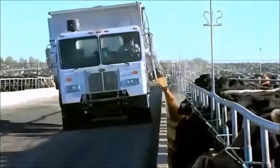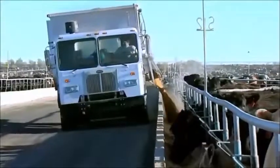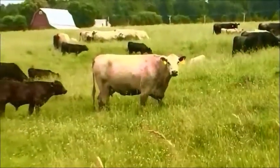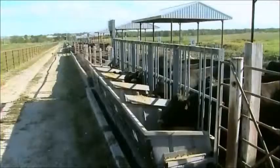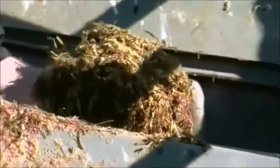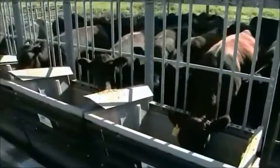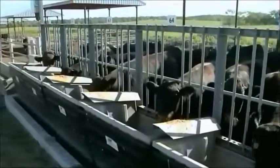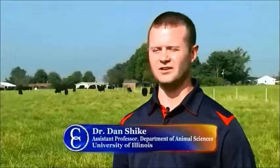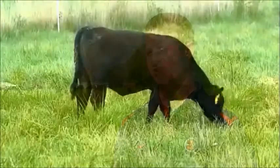Improving feed efficiency could provide benefits both to feedlot and cow-calf producers. So researchers are also evaluating intake differences between concentrate-based and forage-based diets to see how they relate to each other. The goal is to identify cattle that are efficient on both types of diets. One of the other aspects that this project is going to look at is the relationship of feed intake and feed efficiency on a high grain diet compared to a forage diet.